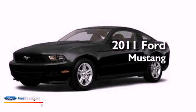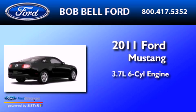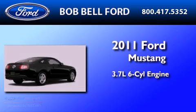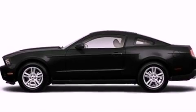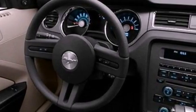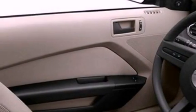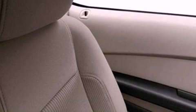This is a certified pre-owned 2011 Ford Mustang. It features a 3.7-liter six-cylinder engine and an automatic transmission. All of the following features are included: a low tire pressure indicator, traction control and stability control systems, cruise control, a CD player, 17-inch wheels, 12-volt power outlets, privacy glass, an anti-lock braking system, air conditioning, and a multi-link rear suspension.